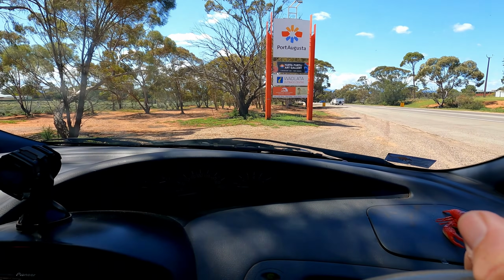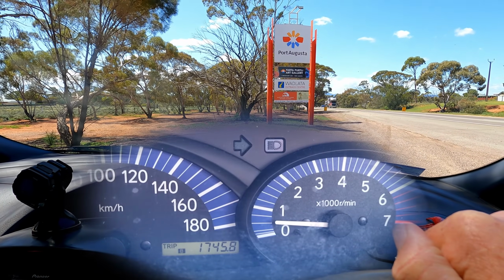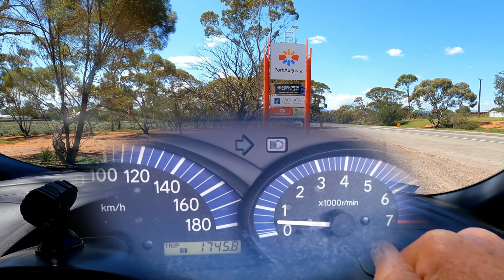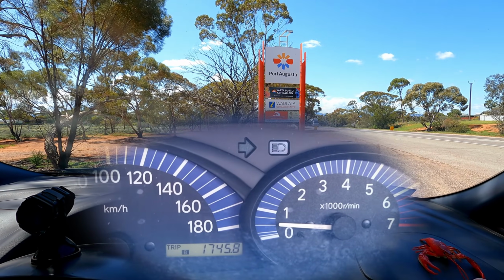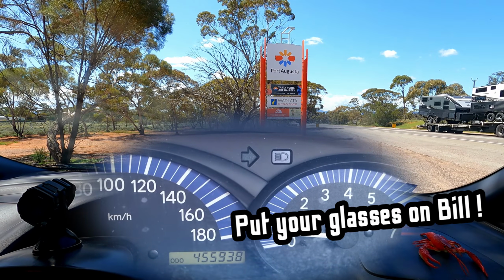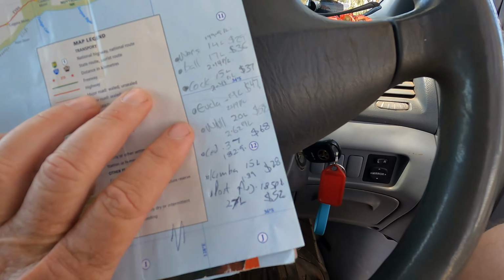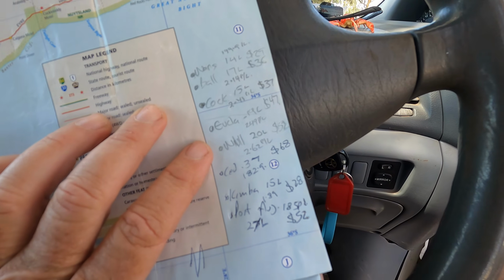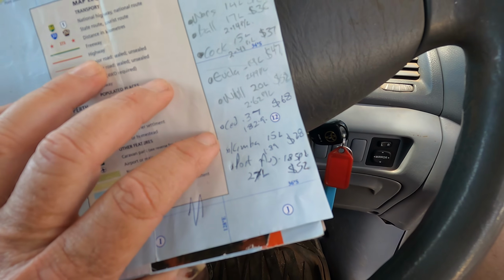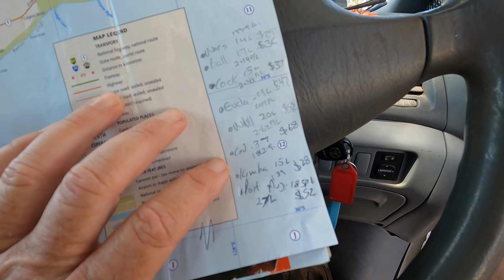So the odometer says I've done 1,745 kilometres since Norseman, and probably about 3 kilometres of side trips, driving around Kimba and Ceduna. And that's basically it. And the car's done 400,500, 159 kilometres. Just doing a rough calculation here, I've just filled up in Port Augusta, maybe 180 litres from Norseman to here.